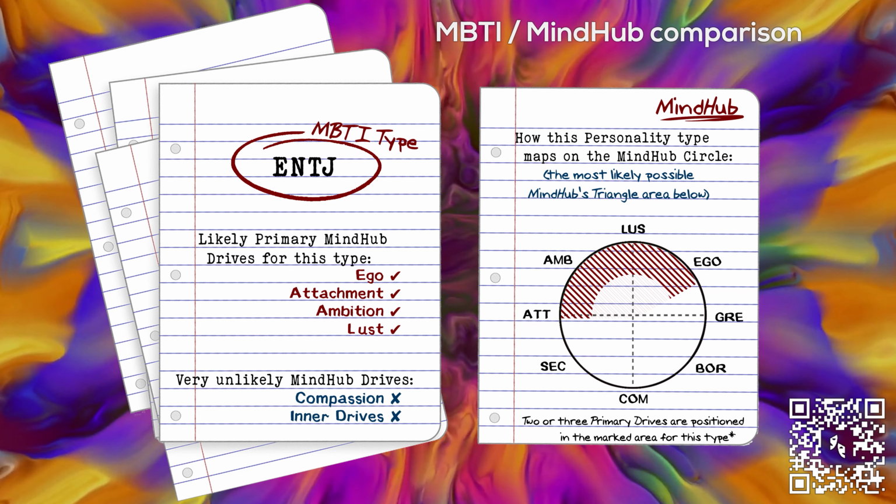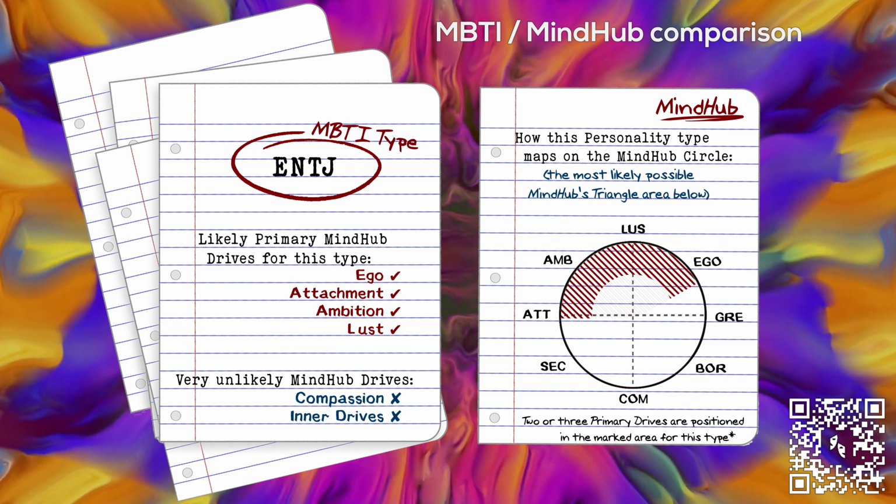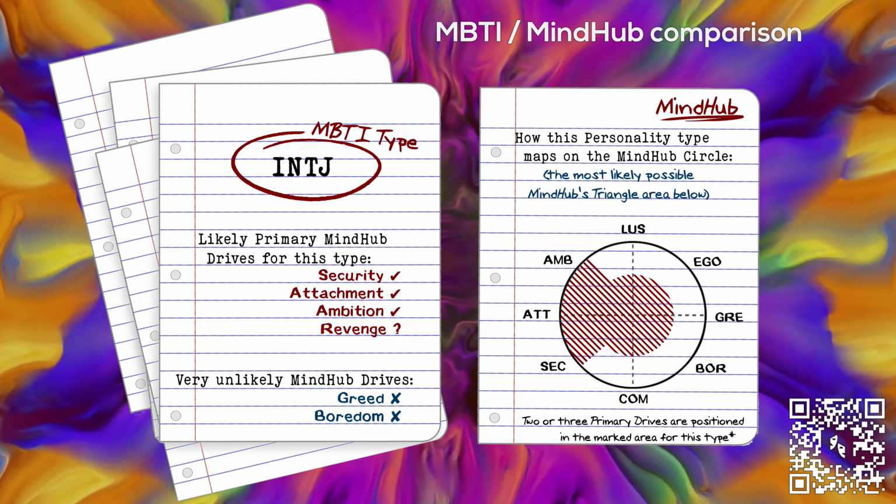ENTJs are drawn strongly to leadership positions and often provide structure for organizations or projects. This combination of drives can push these personalities toward not only consistent work but overwork, pursuing achievements or acknowledgement for themselves and their teams. They are unlikely to have inner drives.